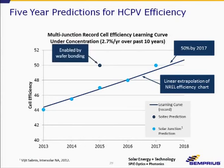And there's also a point on here, which is Soitec's prediction for 2015. They're predicting that they will reach 50%. And the reason that that's off the line is because they're employing that wafer bonding technology that I was referring to. So quite exciting. I think there'll be a lot more exciting announcements in the coming 12 months.